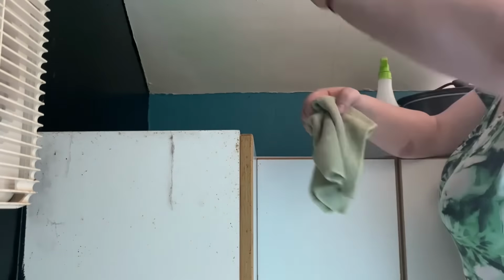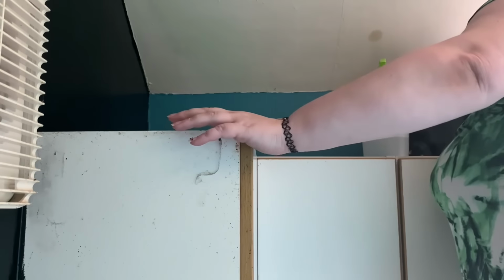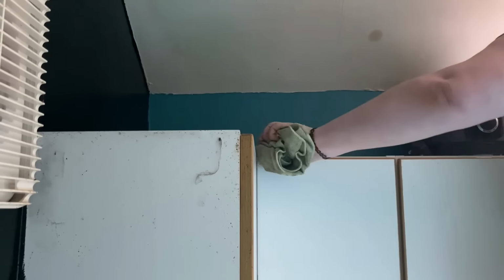Anyway, as I'm sure a few of you know, we are going to be having a new heating system installed very soon. So this is going to be a good deep clean. I'll be doing a much more thorough, even deeper deep clean once the new heating system is installed. Now, what is that going to look like?